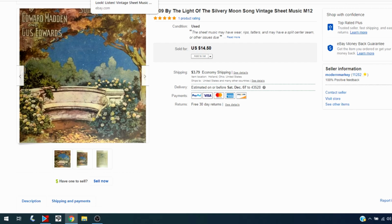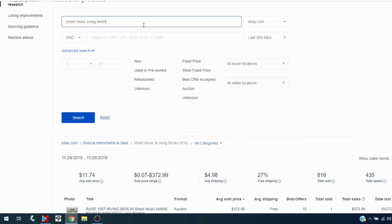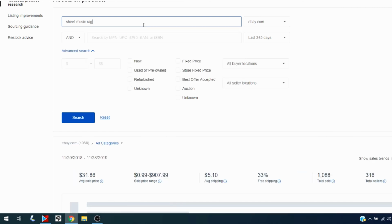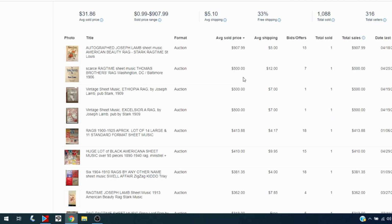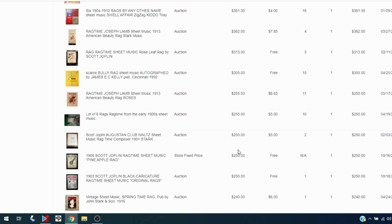So you've got Irving Berlin is something to always look for, and rag. In fact, let's type in rag over here. Let's just show you rag. Rag is one of the best ones to find. There's a ton of rags that aren't worth a lot. There are ragtime music on small modern day formats that still hold a value. Rag in general does very, very well. So the most expensive rag is $907. And then you'll see a bunch in the $400 and $300 range for individual ones right here.